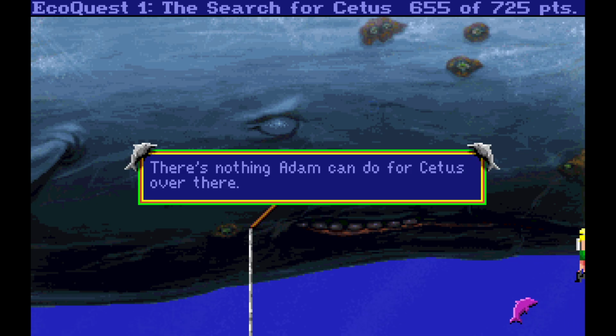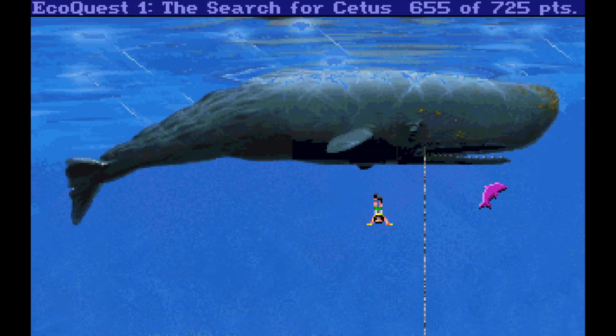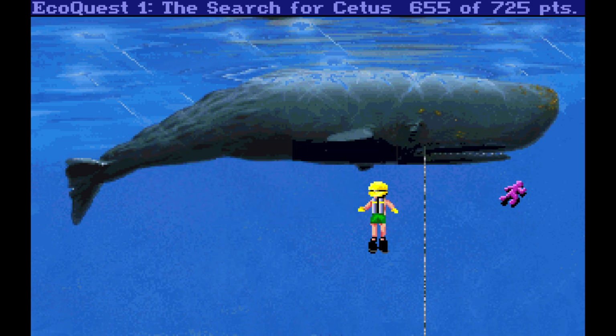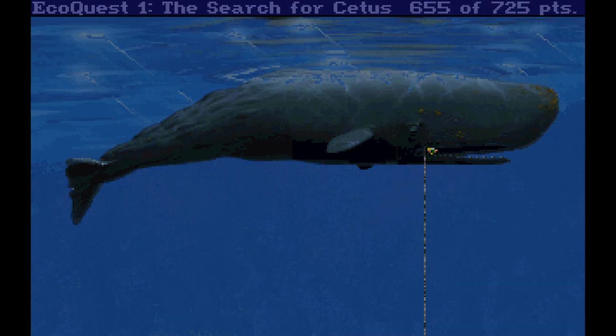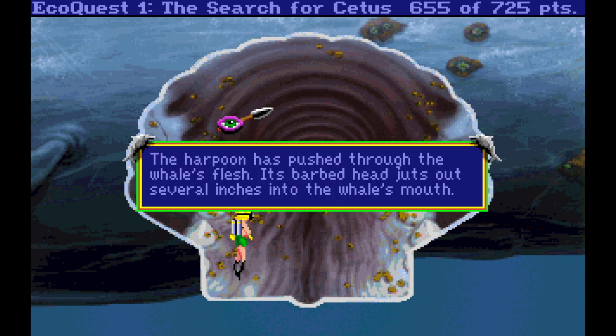There's nothing Adam can do for Cetus over there. From here, Adam can see that unconscious Cetus's jaw has grown slack. His mouth opens and closes in a regular rhythm. Adam decides to make a dash for Cetus's moving mouth. The harpoon has pushed through the whale's flesh. Its barbed head juts out several inches into the whale's mouth.